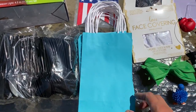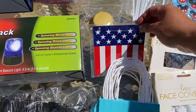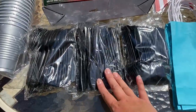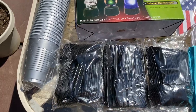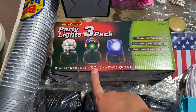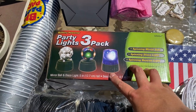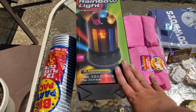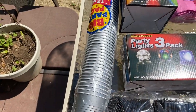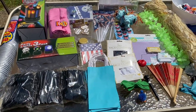I think there's like 18, maybe 10, I could be exaggerating, of these turquoise goodie bags, an American flag banner, a set of spoons, knives, and forks, a party pack of a disco ball, a disco light, and a beacon light. They're all in there. And we also have this big spinning rainbow light and a set of 50 silver reusable cups. And that is what we got at the Party City dumpster.